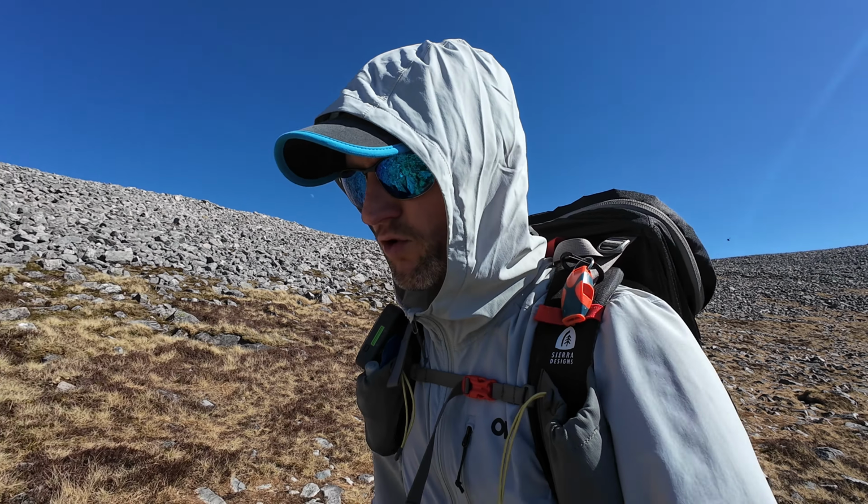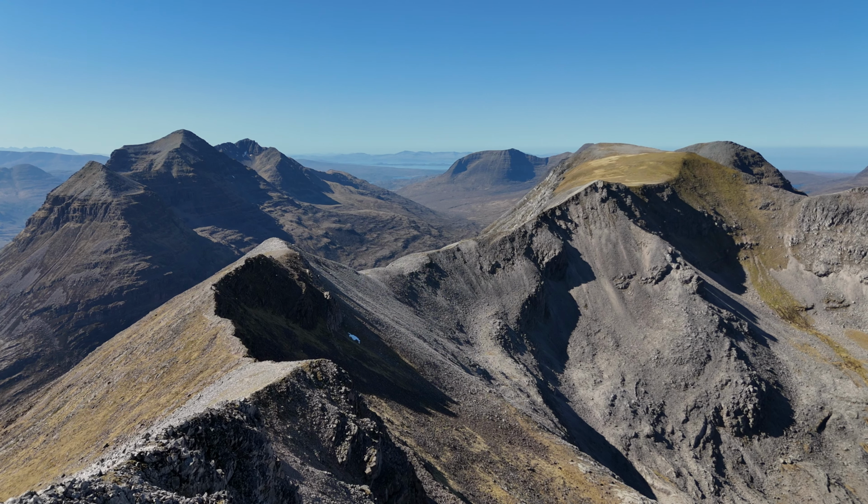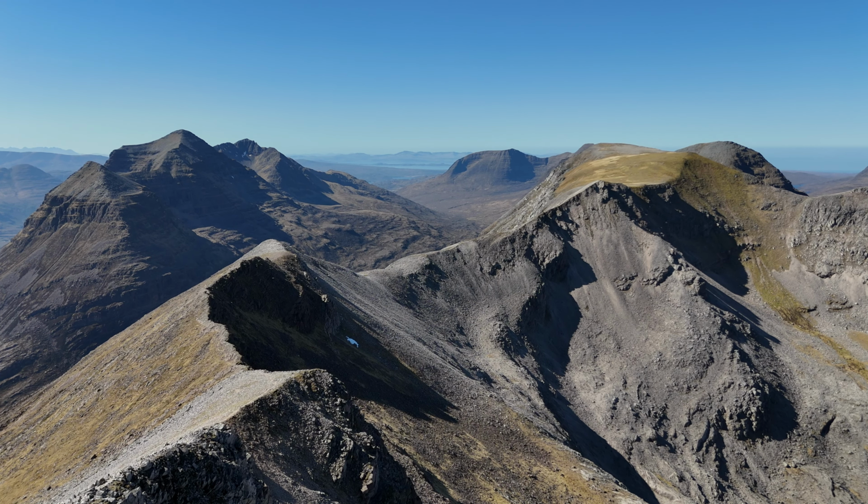But anyways, we're under a little bit of time pressure because we're off to do Beinn Damh next, and the plan is to summit camp on that. That will be a separate video, so keep an eye out for that.